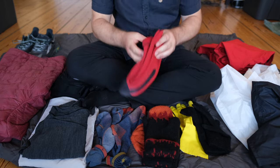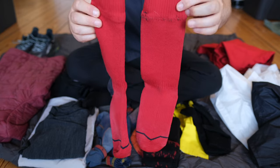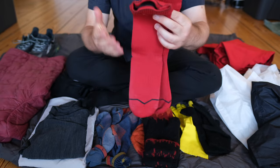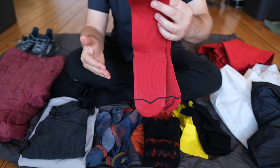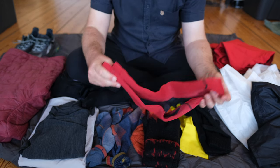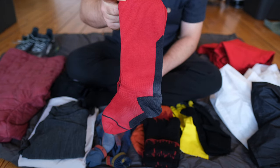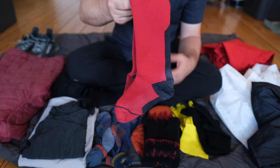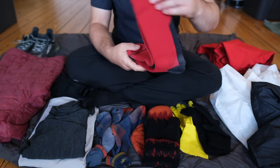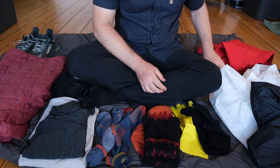I also have seal skins. These will mostly be used for river crossings. So my plan is that I'm going to put these on when there's a river crossing, and I'll put my trail runners back on, and then I'll just wade through and hope that the trail runners will eventually dry out. So these are waterproof-ish. They will also get wet after a while, especially if you walk with wet shoes. Water will come into them, but they actually keep your feet warm for quite some time. And once you feel ready, you just take them off and put on your dry wool socks after that.